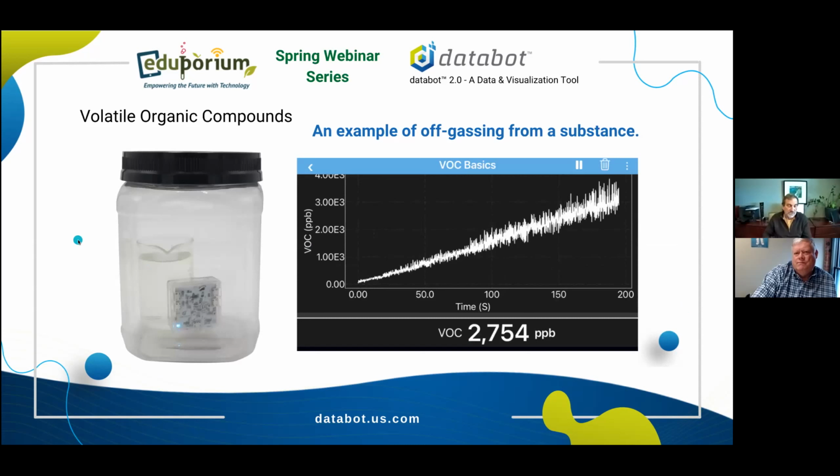This is another one. This is volatile organic compounds, which I mentioned. So putting databot inside a container, you can see them trapped in there with a little beaker of vinegar. And vinegar is a natural emitter of VOCs. Okay, so volatile organic compounds are hydrocarbons that expire or evaporate at room temperature. So when you can smell gasoline when you go out into your garage, for example, those are VOCs. Cleaning compounds, vinegar, all these different things will be off-gassing.